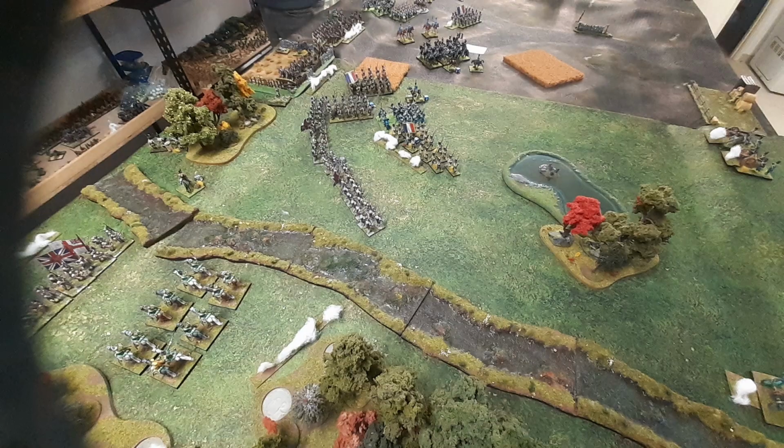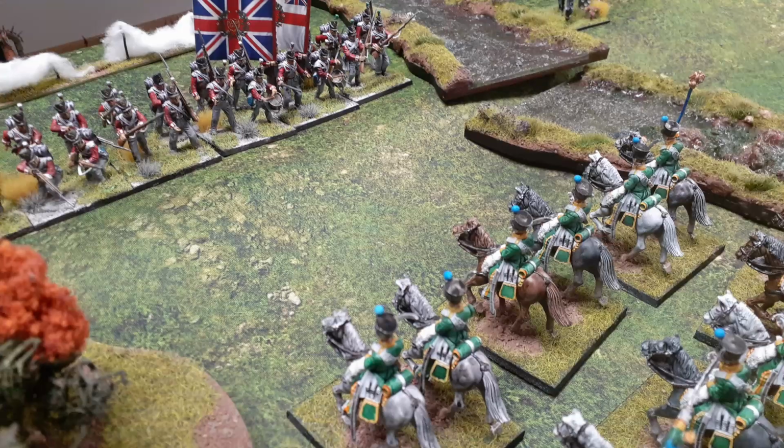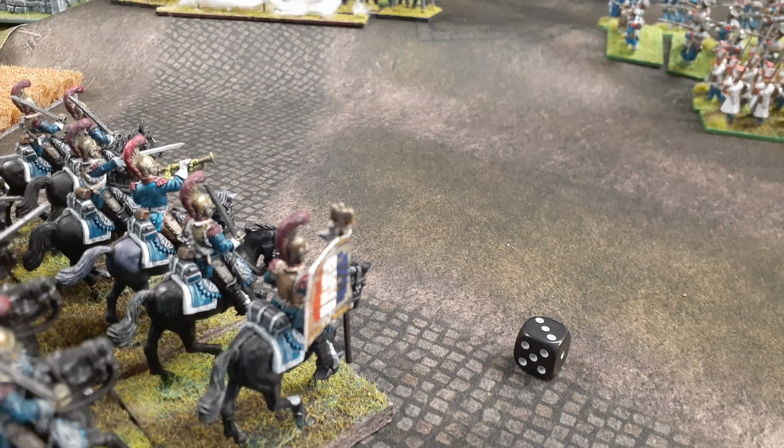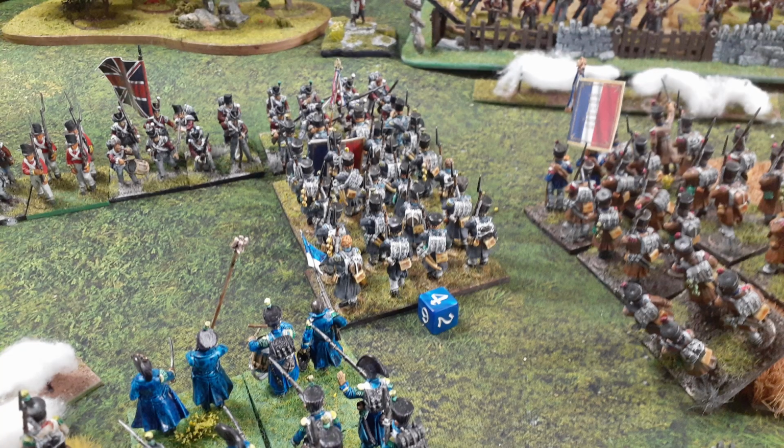The chasseurs à cheval have left the forest. A small detachment of French light troops secures the hill behind the English. The mighty cuirassiers have won their engagement. The French attack column hits the British line.